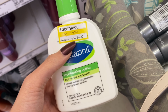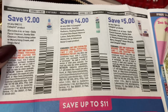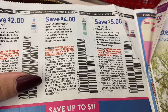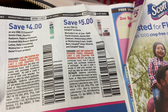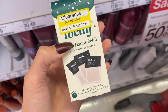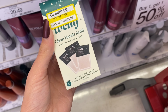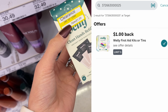Next up, I found this Cetaphil right here. It's the moisturizing lotion for $4.49 on clearance. Now I was looking at the coupons that we have, but they exclude the moisturizing lotion, and this is the only Cetaphil item that I found that was on clearance. Now the only good news is that there is a $2.25 Ibotta rebate, so if you need an Ibotta rebate and you find this, you could get it for just $2.24, so still a pretty good deal. I also found these little Welly hand clean hands refill like sanitizers. So these are $1.99 and there's a $1 Ibotta rebate, so it would make it 99¢.